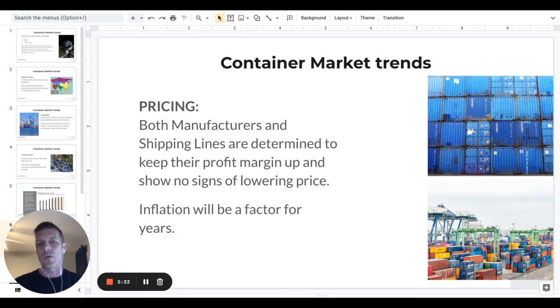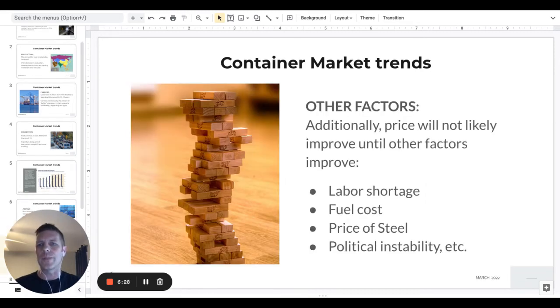Additionally, we're noticing inflation has gone rampant over the last 12 months for sure. And the key to inflation is, the longer the government is actively messing around with it, the longer it'll take for it to get worked out. And so as of today, here we are, end of March. The government's still messing with it, and so we would expect to see inflation be a factor in container price, in transportation price, and labor for quite some time.